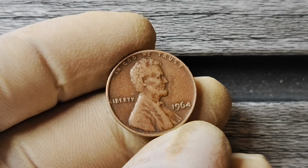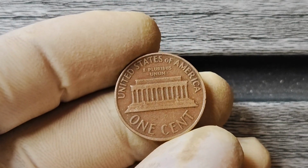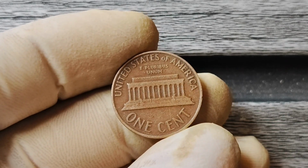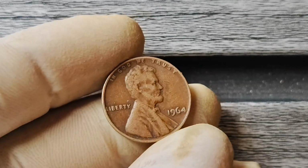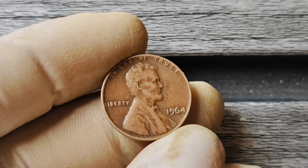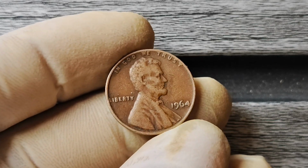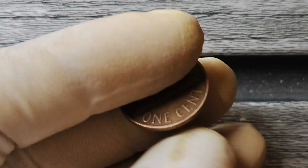Alright, let's talk money. If your 1964 no mint mark Lincoln penny is just an average circulated coin, it's probably worth anywhere from 10 to 50 cents, not bad for a penny. But if it's in mint state condition, we're talking hundreds to thousands of dollars. And if it's one of the rare error coins? Well, that's when we start hitting the $1 million jackpot, and yes, one of these rare beauties actually sold for $1.2 million at an auction. Imagine finding a penny in your pocket and turning it into a $1 million payday.